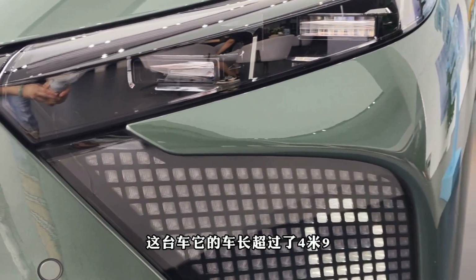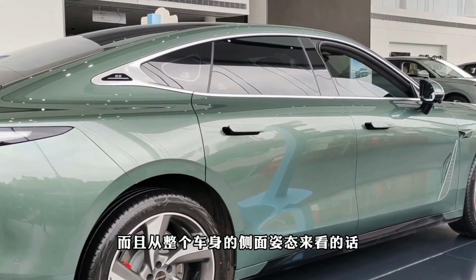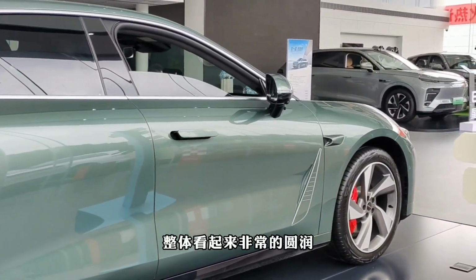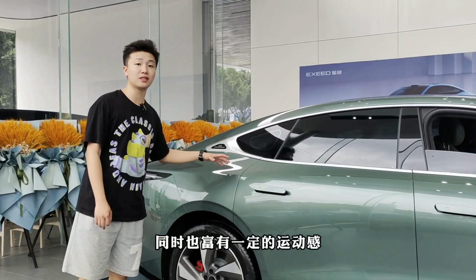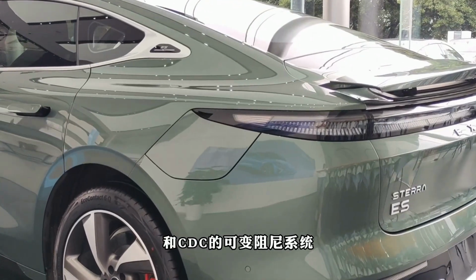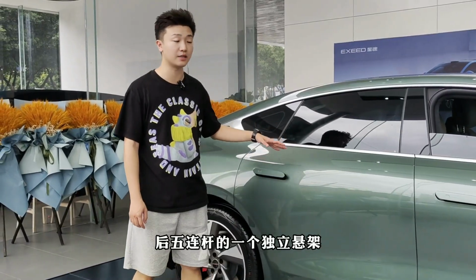In terms of body size, the length of this car is more than 4.9 meters, and its wheelbase is just over 3 meters. And from the side posture of the entire body, it adopts a fastback design which looks very round and sporty. In addition, except for its lowest configuration, all models of this car are equipped with air suspension and CDC variable damping system as standard. At the same time, the suspension of this car also adopts an independent suspension with double wishbones at the front and 5 links at the rear.